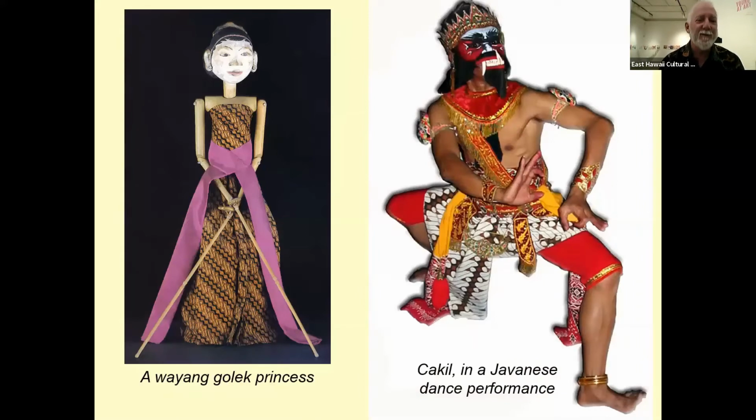You can see some of this particular pattern even in the puppet shows or in the performances. On the left there is a princess. She's a puppet, a wooden puppet, Wayang Golek. She is wearing the Parang Rusak pattern, showing that she's royal, she's part of the court, and she's going to be acting out some established stage drama with her other puppet friends.